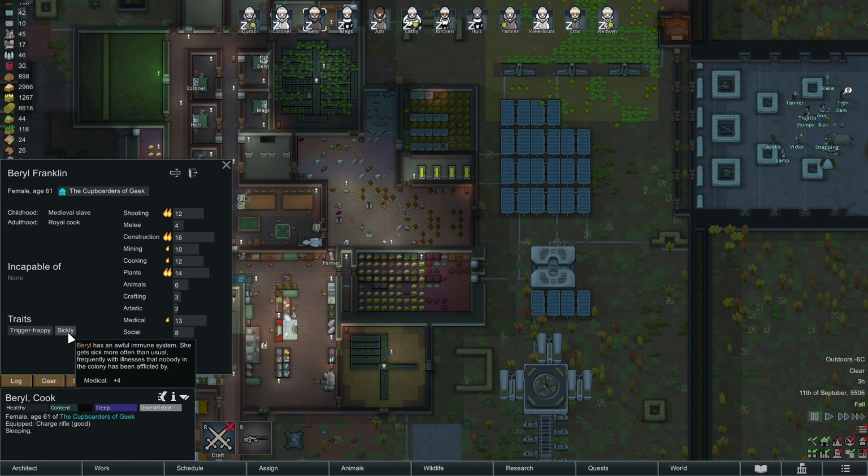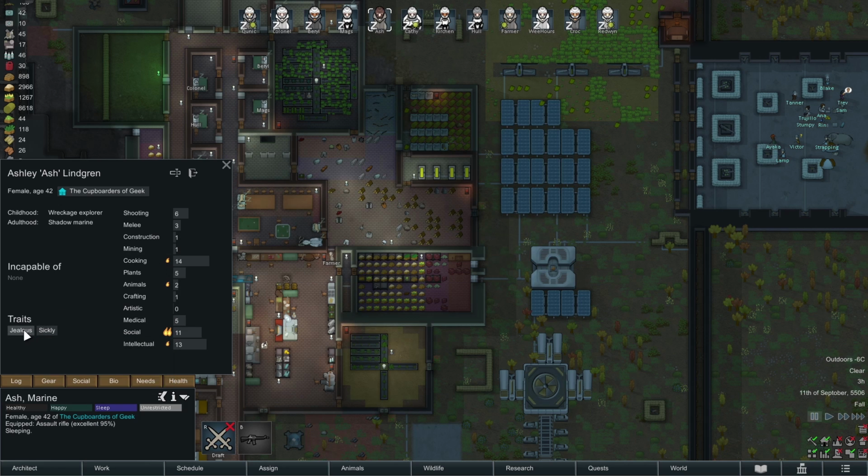Oh, you're sickly. Oh, okay. You have an awful immune system and you get sick more often than normal, do you? Something Ash that gets really ill. The jealous, sickly Ash. Maybe it's the jealousy that burns through her rather than the actual poor immune system.